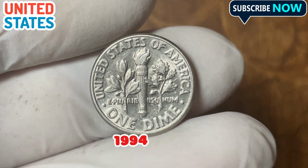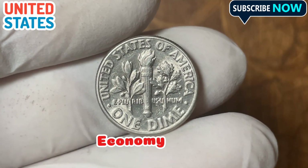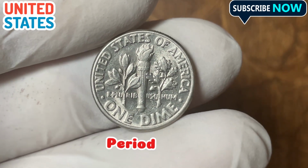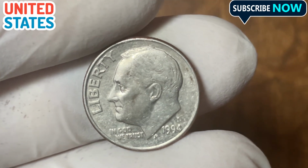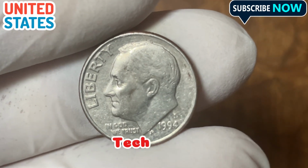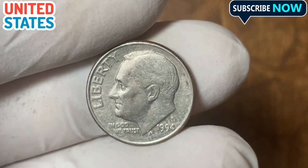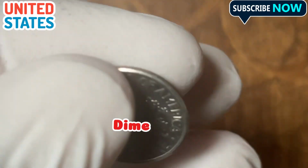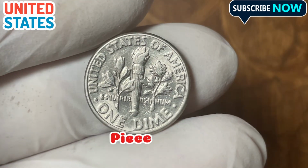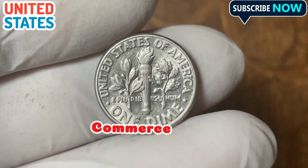In 1994, the U.S. economy was stabilizing after a period of inflation in the late 80s and early 90s. As the nation prepared for the tech boom of the new millennium, its coinage remained steady and essential. The dime, a humble 10-cent piece, was a cornerstone of commerce.